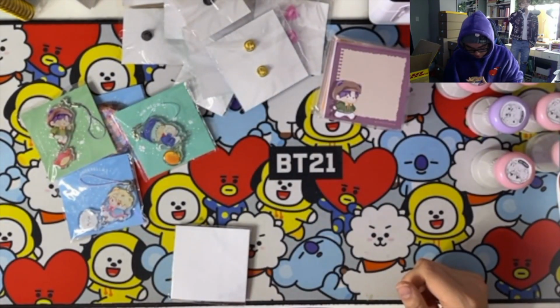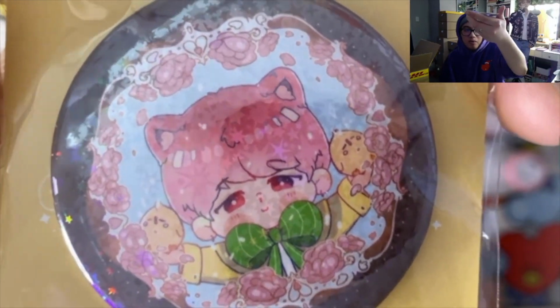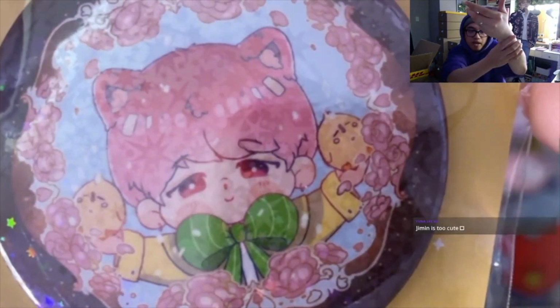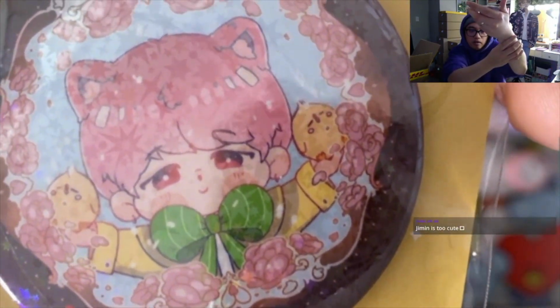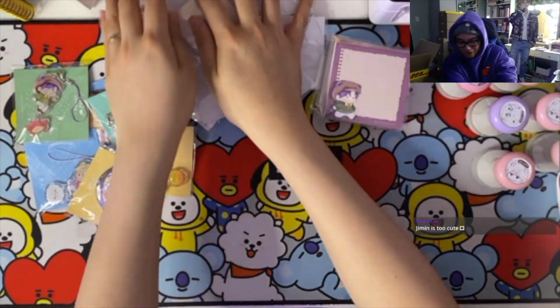Oh my gosh, another Sailor Moon here. We got Chicky Jimin. Look at him holding the chicks. Wait, back out. There we go. I'm sorry, I feel like an old man today. Like, my hands are shaking everywhere. But look at him hold the chicks. That's so cute. Let's move on to my favorites.